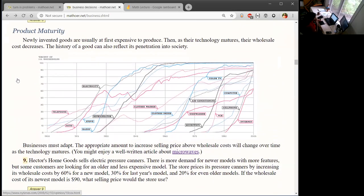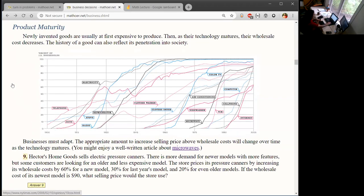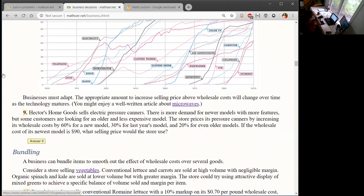There's product maturity. Normally, when something is newly invented, it costs a whole lot. It takes many years for the factories to evolve and get more efficient and inexpensive to produce things. So we had this chart we looked at last time about how it took quite a while for, say, clothes washers to penetrate into society for a high percentage of households to have them, whereas microwaves really shot up quickly and the internet really shot up quickly. So that's something that also can cause some need for adaptation.